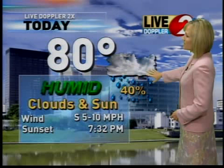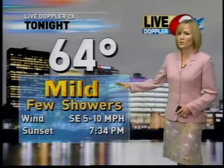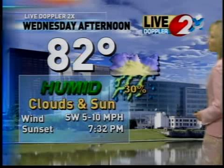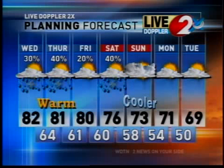80 today, humid, a mix of sun and clouds with still a 40% chance of some scattered showers and thunderstorms. Overnight we'll drop back down to 64, and then tomorrow afternoon, a lot like today, low 80s, humid with the potential for that rain. Get a bit of a break Friday as we get in a dry slot, but Saturday the main storm will come through. That'll bring in the cooler air, finally feeling more like fall.